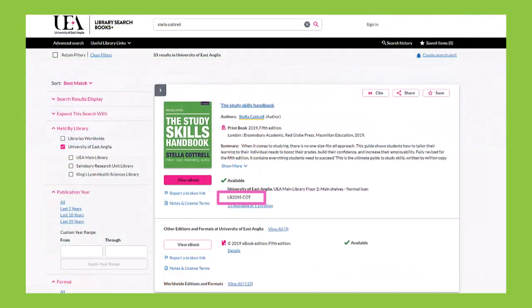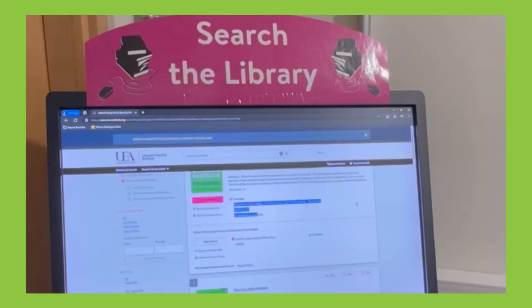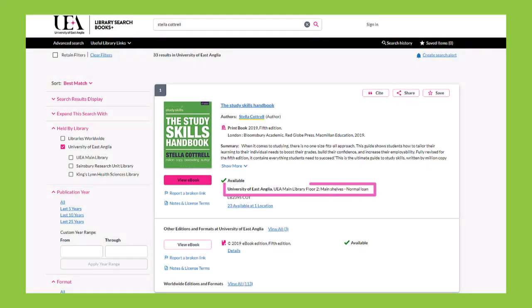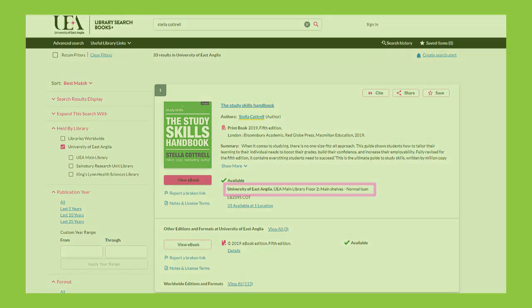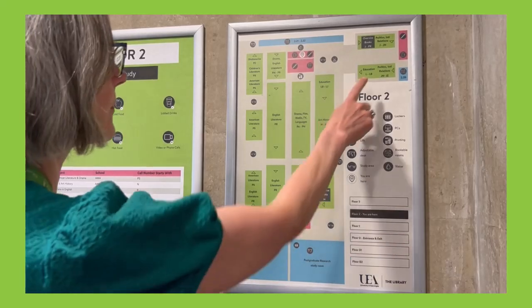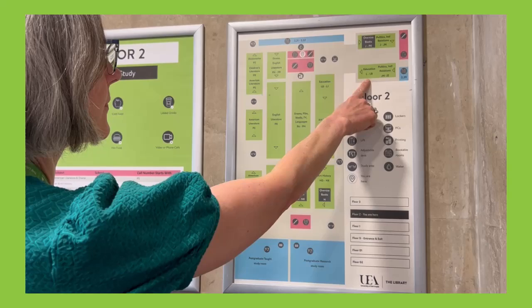The call number will help you to locate your book. Write down or take a photo of your book's call number. Also make a note of the floor your book is located on. Head to the correct floor and then use the guides in the stairwell to see whereabouts your book is shelved.